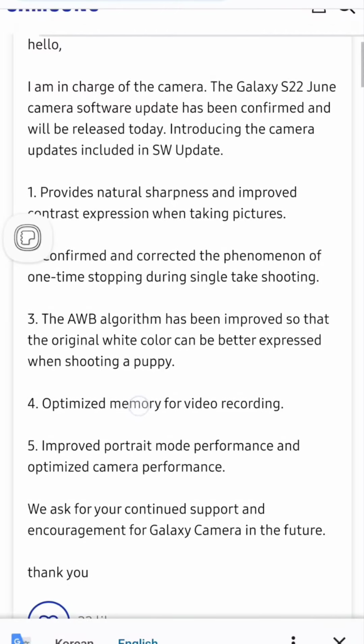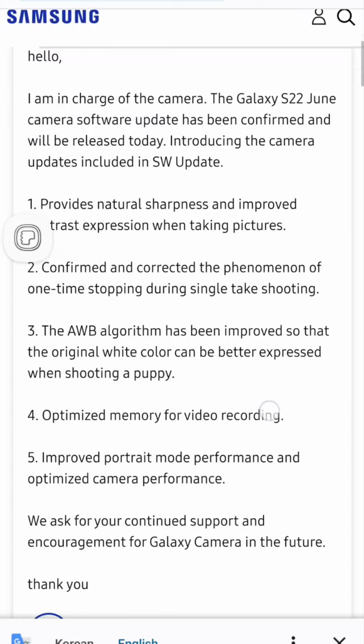Weirdly, there's a white balance issue apparently when taking pictures of dogs. I guess it'll be for cats as well, like white cats, but yeah, it says puppy there. And I guess there's a memory leak issue maybe for video recording, that's why it says that. So yeah, when video recording, hopefully there'll be less frame drops and stutters. Portrait mode performance and camera performance. I guess maybe there was an issue in that before, so they fixed that as well. So yeah, some nice changes.